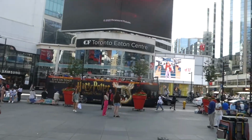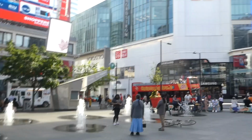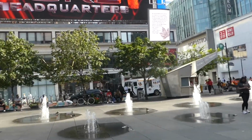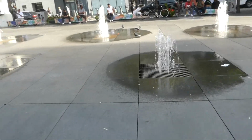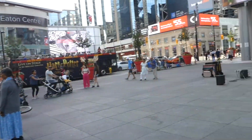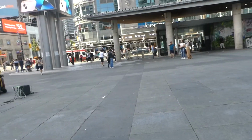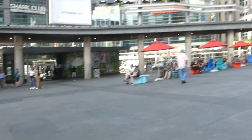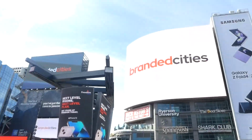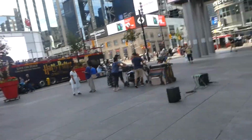There's 2 sightseeing buses, one in the Harry Potter wrap, and of course one of its original livery. And every summer the fountains here are turned on. So it's good to see that running as well. But can't tell if there's any locals like me frequented here, because this is mainly a spot for tourists, take pictures and stuff. Because they all think Yonge Dundas Square is like New York City's Times Square.